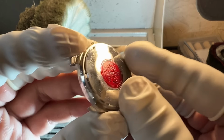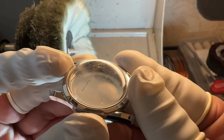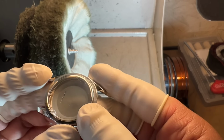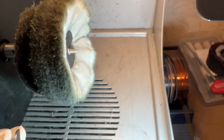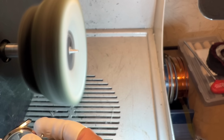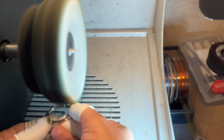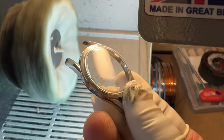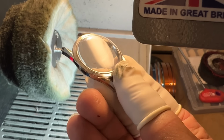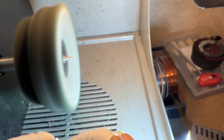So we'll try and get rid of those big scratches on the back. And then on the case, I'm just going to touch it. And then the plexi as well, I'm just going to touch it on the mop for a few seconds and see if it comes out any better. That's it. See that? Already looking good. Let's try the same with the case. Just a few touches.